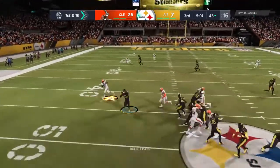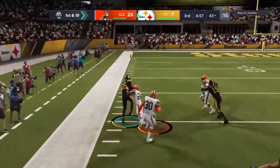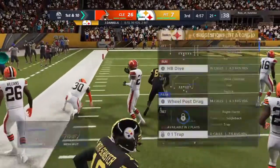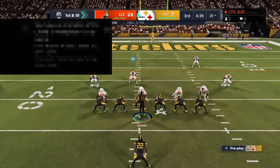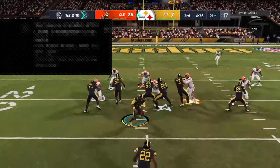Now they'll throw here out of the gun. Short little throw to Ebron. He's got a first down and more inside the 30. He's going to go out of bounds, but he takes this one down just shy of the 20. Executed, a 22-yard gain.